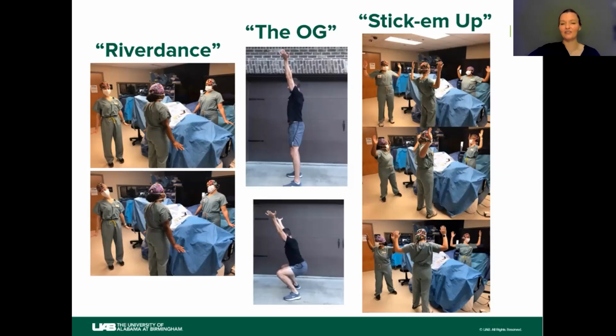That can get you a nice stretch in that neck area. The next one I call the OG because it's the very first micro break option that I recommended a few years ago. It is very aggressive in that you're reaching overhead, you're keeping your arms overhead, and you squat and stand about 10 or so times. That one definitely gets the blood pumping.